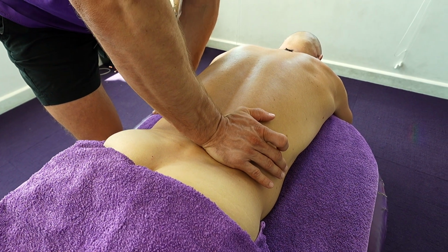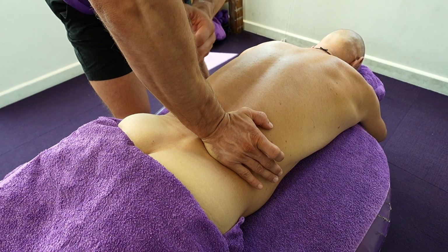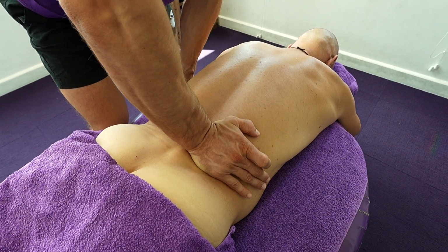Feels like it's already calmed down a bit there. Yeah. Maybe a little bit out wider. Feels good.